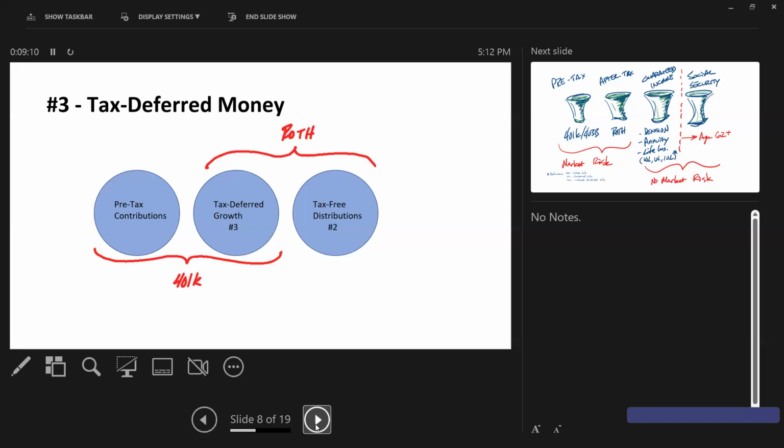The third type of tax advantage is tax-free distributions. This is later in life when you retire and you start taking money out of those accounts. A tax-free distribution account would be an account like a Roth, and that money comes to you tax-free. Not only the money you put in, but the gains. All of the gains that grew in that account, tax-deferred, are now going to go to you as a distribution that's also tax-free. It's a wonderful way to save money, especially later in life when you start taking distributions.